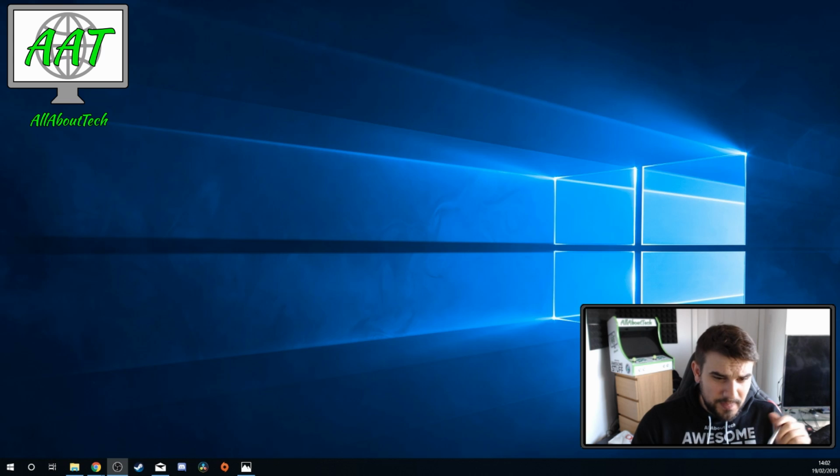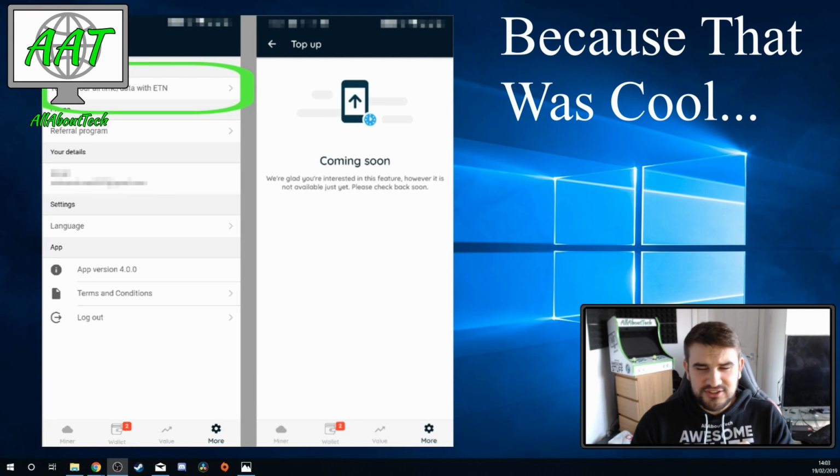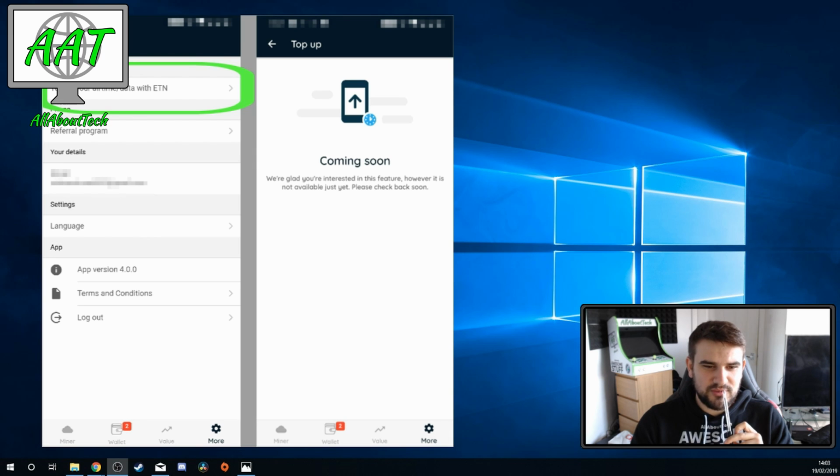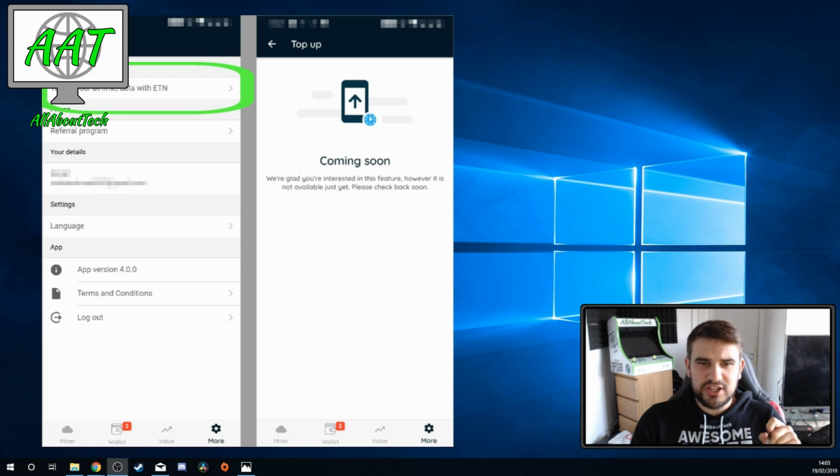But for those of you who may not have noticed yet, there was an update on the Electroneum app, and a skadish! There's a new option under the more section. That's top up your airtime and data with ETN. Obviously, for security reasons, I've blurred out my details. And you go into it, coming soon. We're glad you're interested in this feature. However, it's not available just yet. Please check back soon.